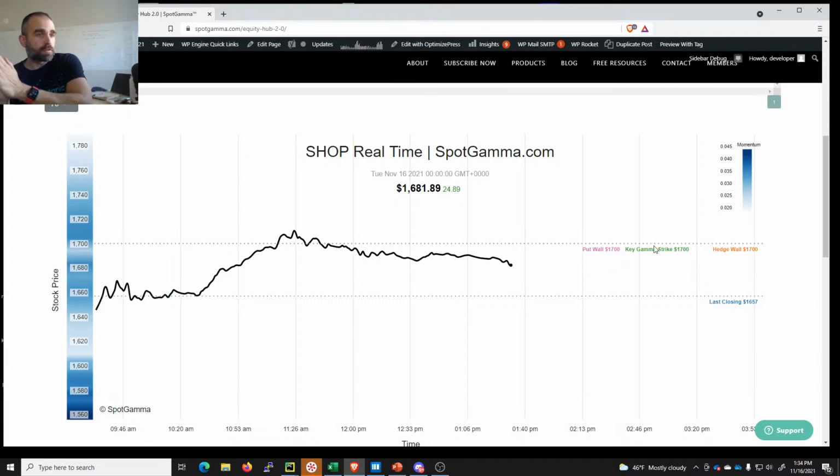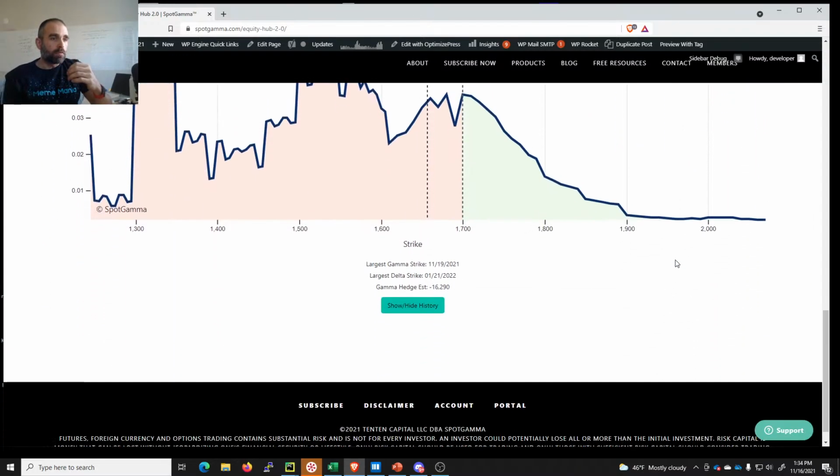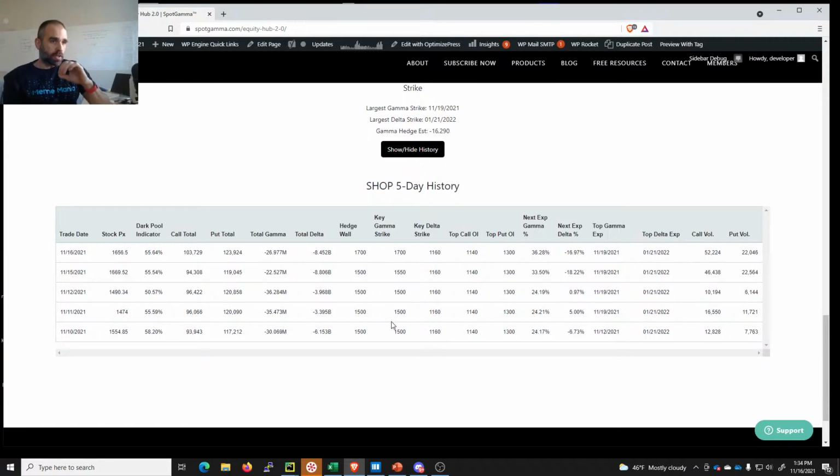Now, along with some of the other research we're doing, we have a statistician on staff who is helping us in analyzing a lot of this data. And what he has found, and what we've figured out, is that this key gamma strike has a high correlation with the movement of the stock for the next day. So when this key gamma strike moves up, we have statistically shown that for stocks that have a lot of concentrated gamma in the short term, the correlation is somewhere between 75 and 90% of the forward one-day return.